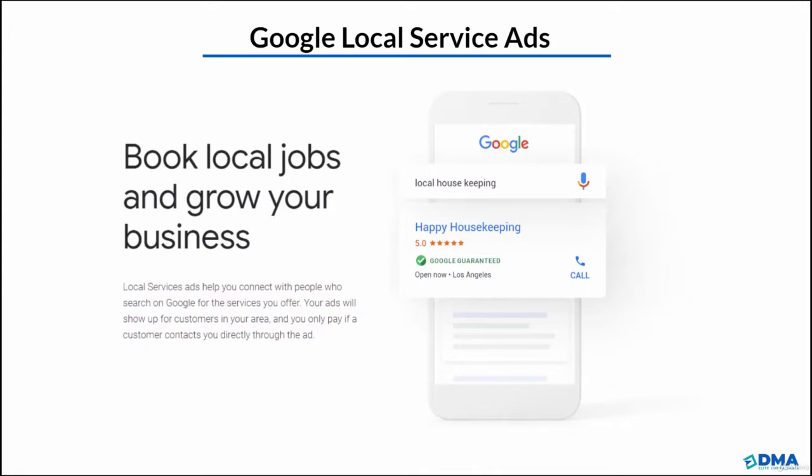It's a fantastic service for businesses in the local space, and it's only for certain markets. I believe it's about 20 or 30, but there's quite a bit of businesses that can take advantage of this where they can start getting leads within 12 to 24 hours, and it's super simple to set up for them. What you're going to do is help them set it up, and then you're going to be managing it for them, and it's super simple to manage and set up.